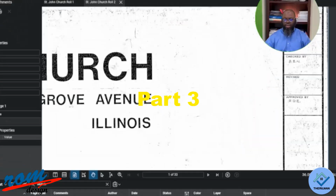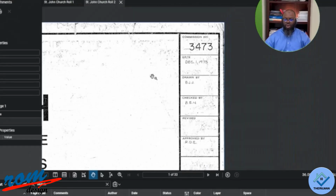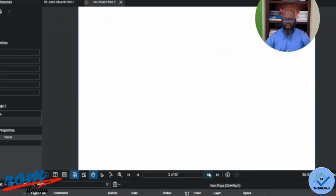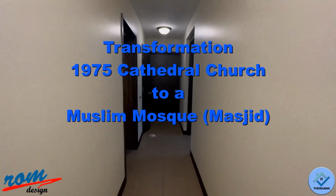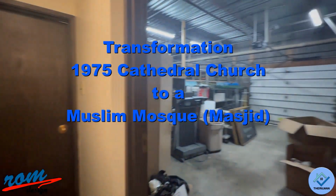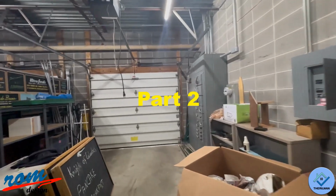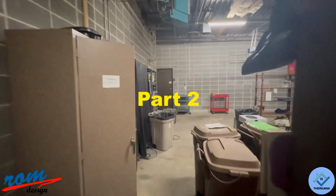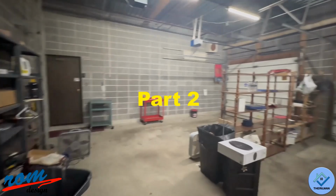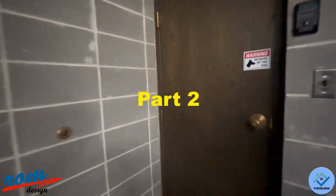And this is the existing drawing that was done in 1975. And this is the PDF print that was done from the blueprint. Now we are looking at the second sheet. As I told you, this is the hallway. We're going down the hallway of the residential part. This is the garage, the 3-car garage. That's the first overhead door for the garage. Second overhead and third overhead door, and that door leads to the residential part.